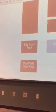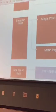So it's really cool. When someone hits WordPress, if it's a single page, it's going to... Where'd you find that? I Googled it. It's on the codex somewhere. Go in the codex and type in template hierarchy. It's so weird having such a low resolution.